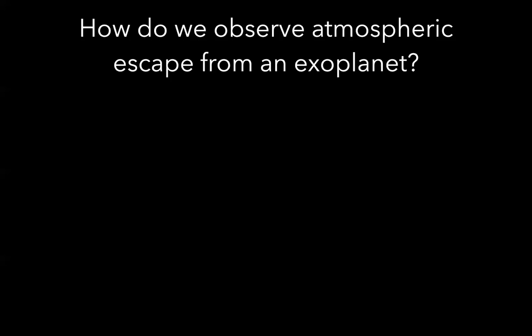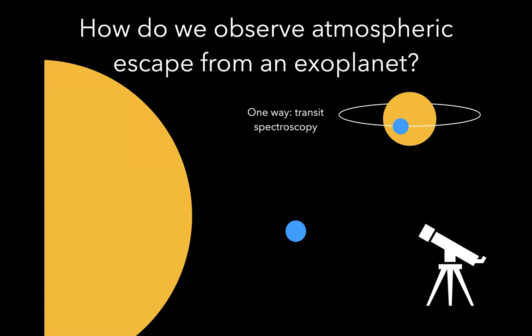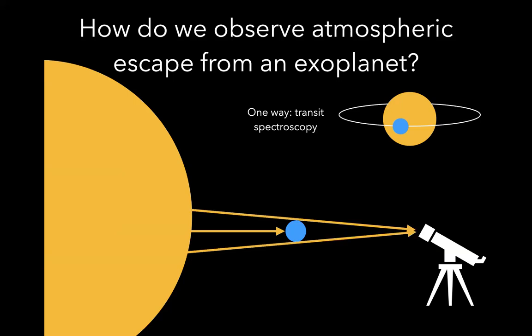So how do we observe atmospheric escape from an exoplanet? One way is a technique called transit spectroscopy. Typically in the transit technique, light from the star might get blocked by the planet, or it might pass through unimpeded, and the fraction of rays that get blocked versus the fraction that pass through is what we observe in the transit light curve. But in reality, this isn't the whole picture. If a planet's atmosphere is escaping, the outer layers of the atmosphere are expanding, and there's a very thin, very tenuous layer of gas that's constantly escaping that planet's atmosphere.